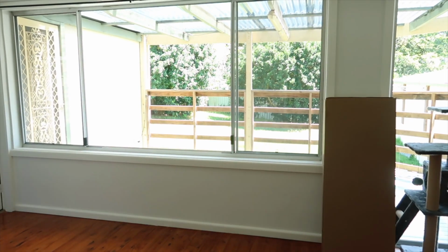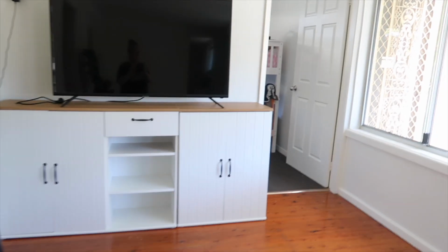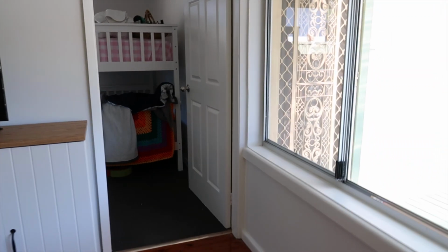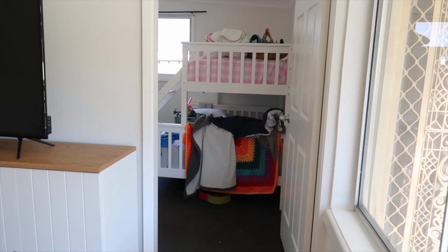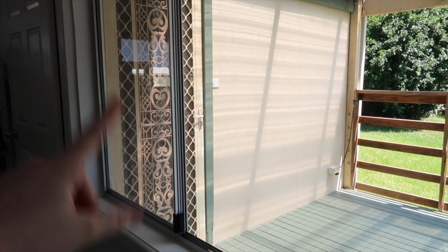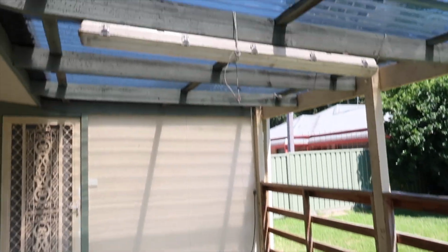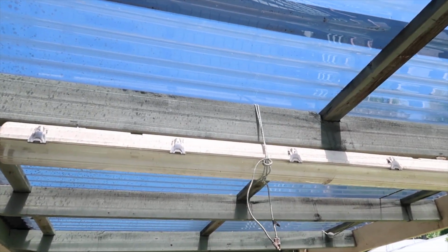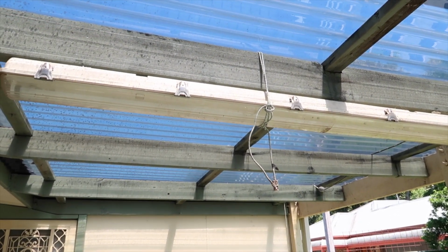So this is our lounge room, which looks out to the backyard. We got a new little TV unit from IKEA, and the kids have a new set of bunk beds, which they're very, very excited about. And out there is my craft room. So we've got a nice big deck that does need a bit of work because the light is currently being held up by a USB cord tied around it, so things need to be worked on.